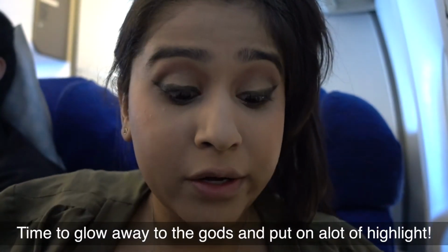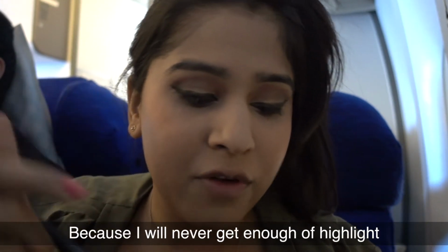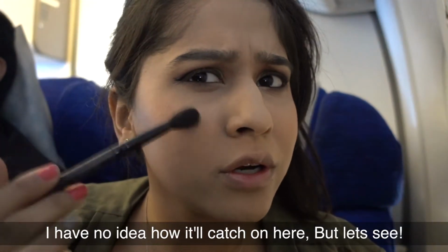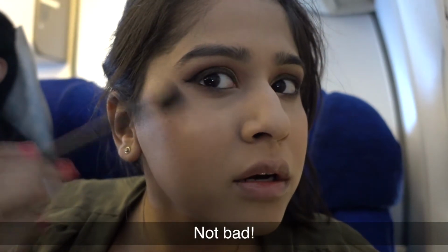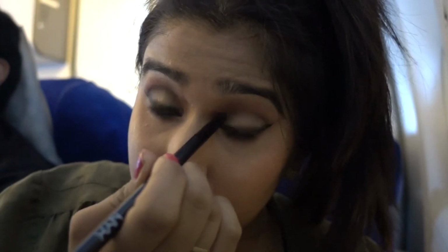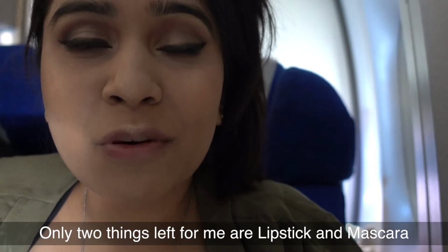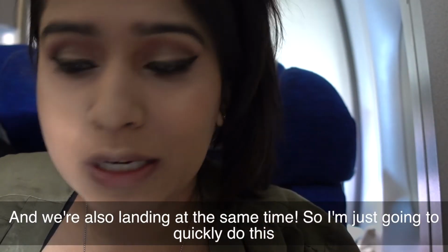Time to glow away to the gods and put on a lot of highlight because I will never get enough highlight. I have no idea how it'll catch on here, but let's see. Not bad. The only two things left for me are lipstick and mascara, and we're also landing at the same time, so I'm just gonna quickly do this.